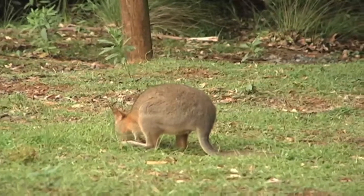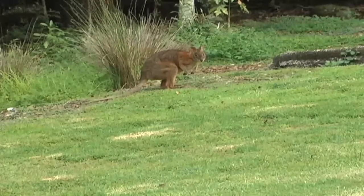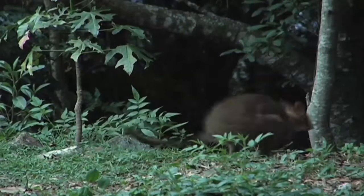Another form of communication is the tail. Wallabies have long, tapered tails that are swished when agitated and help them balance when running.